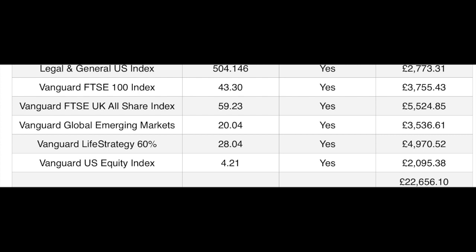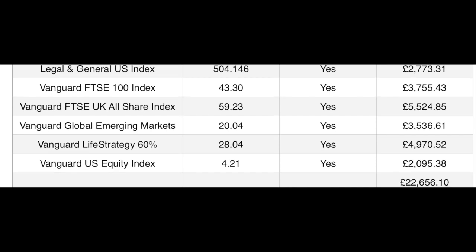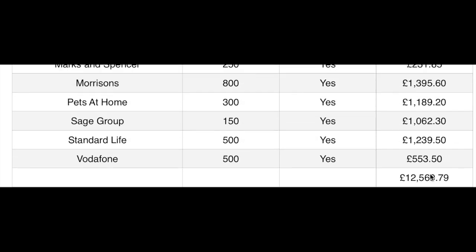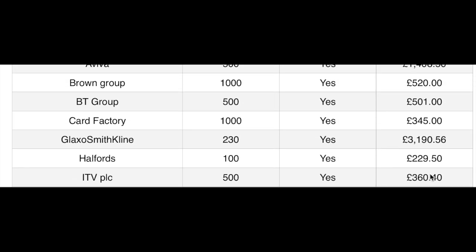It feels a bit strange to share all these numbers. I've never shared the actual pounds and pence before, but this is the current value. Obviously this goes up and down every single day. I don't tend to check every single day because that's not how you should do investing. It should be fairly boring.